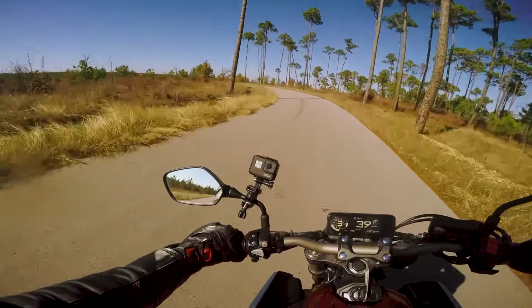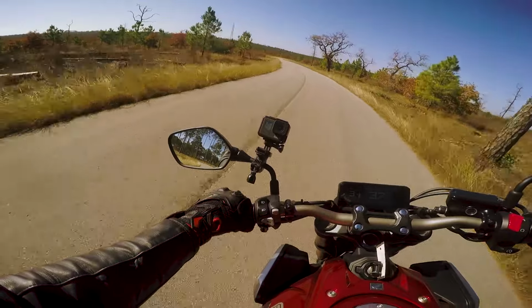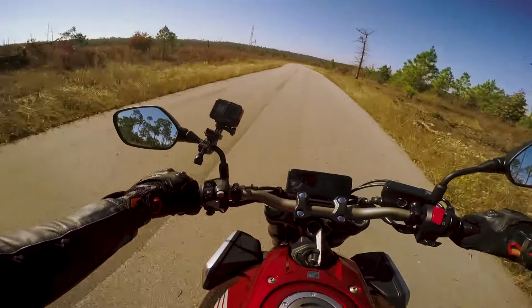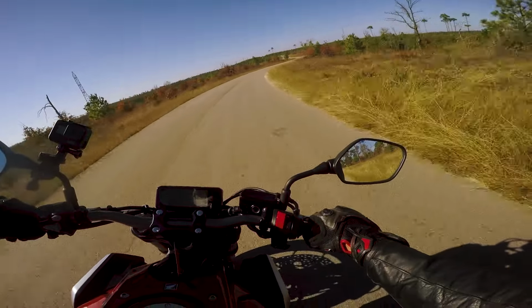They're looking at, I want a 650cc motorcycle, I think that's going to be a good option for me. What does Yamaha have? What does Kawasaki have? What does Honda have? And this is the bike that Honda has.